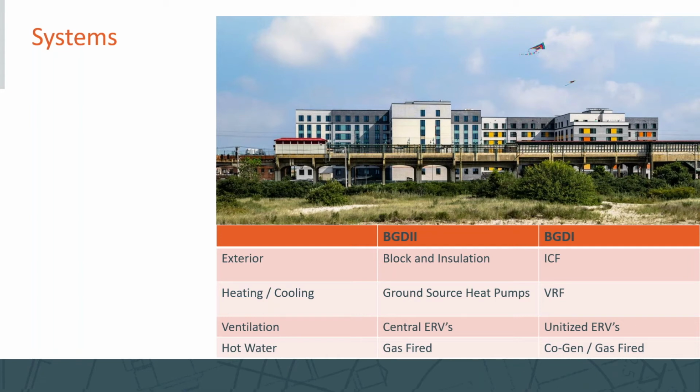So 2 is a block and plank building with just exterior rigid insulation and some cavity insulation on the interior. It has ground source heat pumps, central ERVs, and a gas-fired water heater. Beach Green 1 was an insulated concrete form building. Now the R values are similar. I don't know if I have that sheet for you. The efficiencies are similar because they're both Passive House projects for the envelope, but that's what the different construction methodology is. They're air source heat pumps, so it's a VRF. It's unitized ERVs in every single apartment. And then this is also gas-fired central recirc, but it has a cogen plant as well.